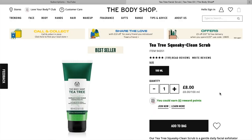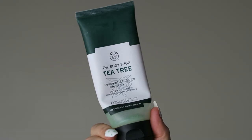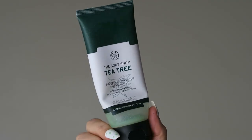The next product is a good one. This is one I have used. This is the Tea Tree Squeaky Clean Scrub. This is £8. This product, everybody calm down, this product is so good. This is by far my favorite product in the range that I've tried. I really swear by this product and really love it. It has run out, it is completely empty, but this is an excellent product. It's definitely one of the best products that they sell in my opinion.